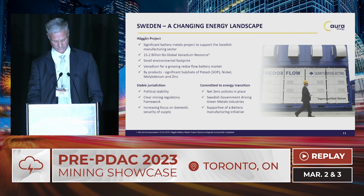With the potential removal of the mining ban on uranium, and having just come in from Sweden in the last couple of days, it is predicted potentially this year. Aura is in a strong position to respond to the government and community needs to move this project forward.